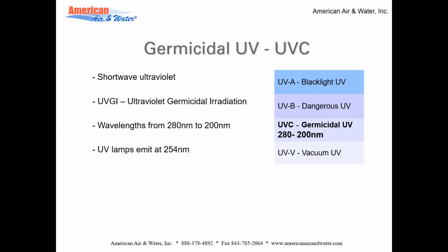One note that I would like to make here, the UVA and UVB wavelengths are the wavelengths produced by the sun that actually reach the Earth's surface. The shorter wavelengths, the UVC and the UVV, are actually filtered out by the ozone layer of the atmosphere, and that's why UVC does not reach the Earth's surface.